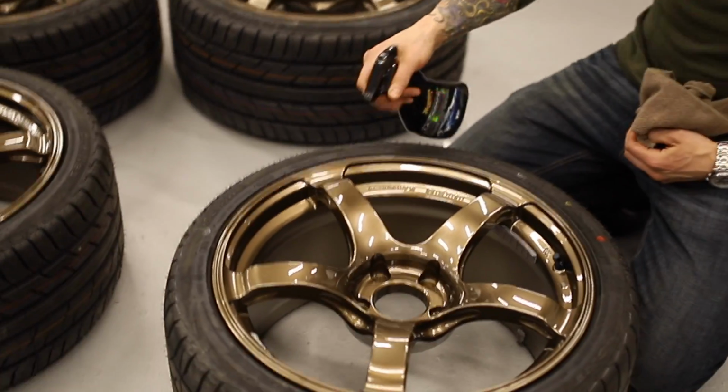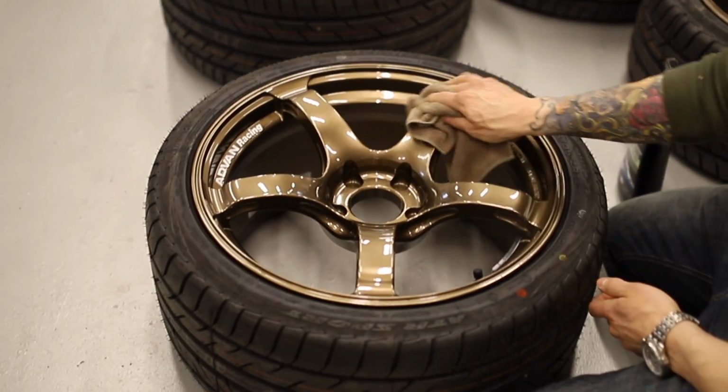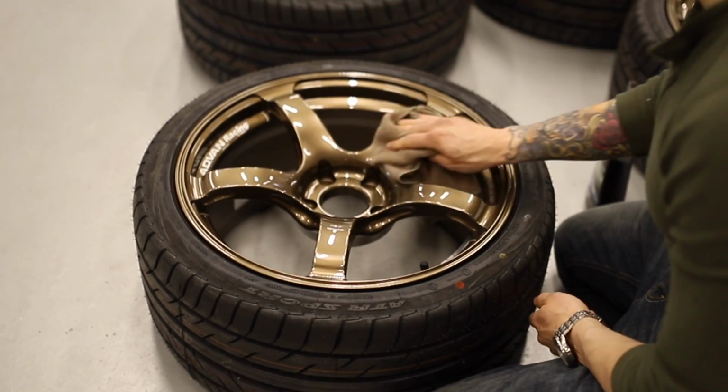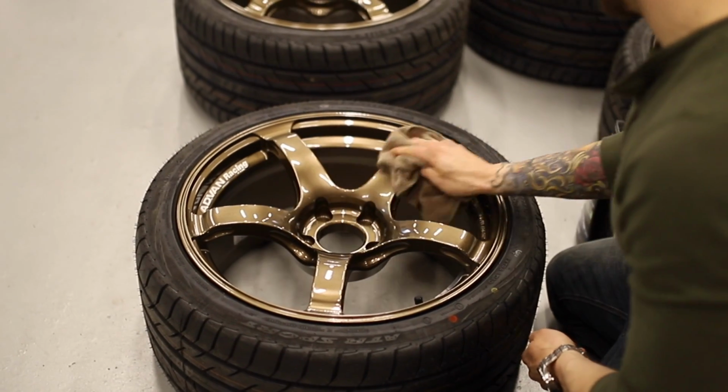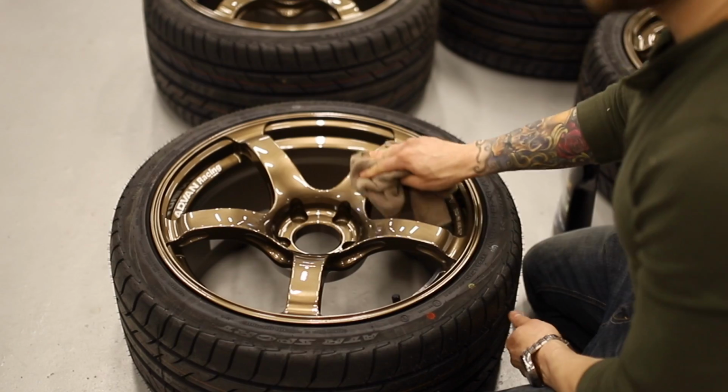So I'm going to take a little quick detailer, clean the surface here, and I'm going to try to do this while Matt films me, no pressure, and hope that it comes out perfect. Don't screw up. Which is not going to happen.